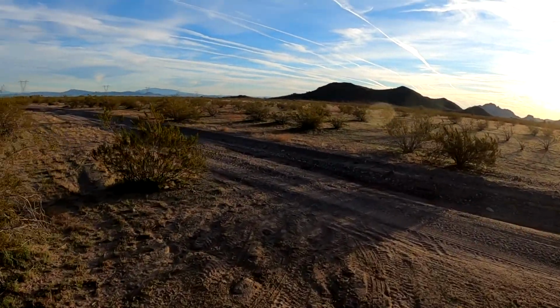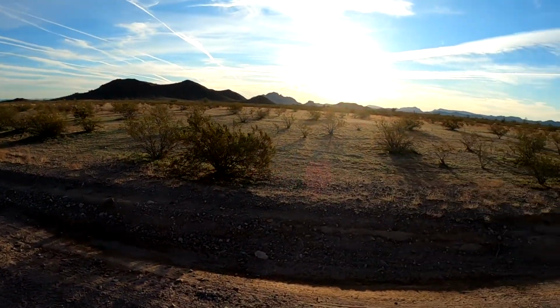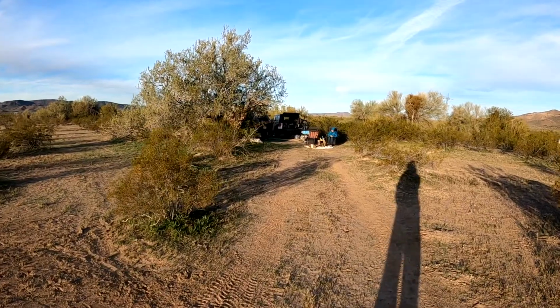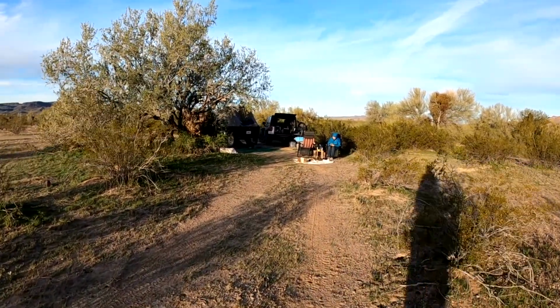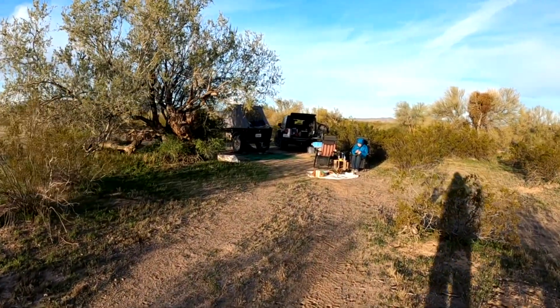This is the Manganese Kofa Road, I think is the name of it. Anyway, we're going down this way to see what there is to see up there. Probably my favorite camp of the trip. Of course, camping in Bill's garage was pretty cool. I didn't get the video of that. I should have.